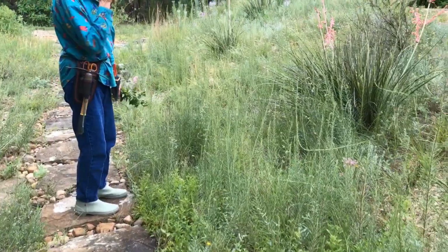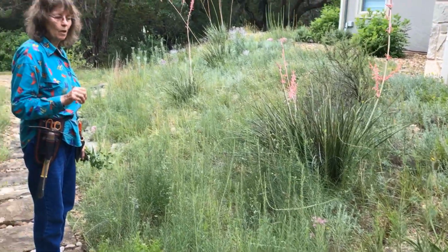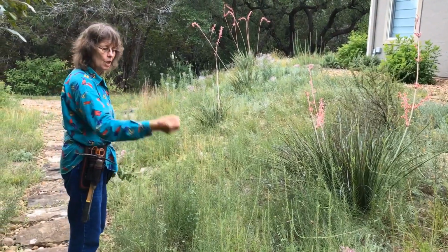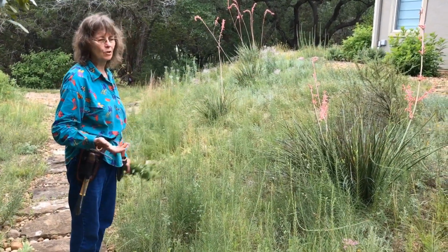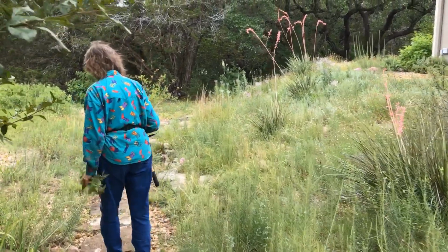The other way to handle this, but you have to be disciplined, is to come out in the fall when they're done blooming and cut the bloom stalks before the seeds drop. Well, guess what? I didn't do that. So that's a great habit.